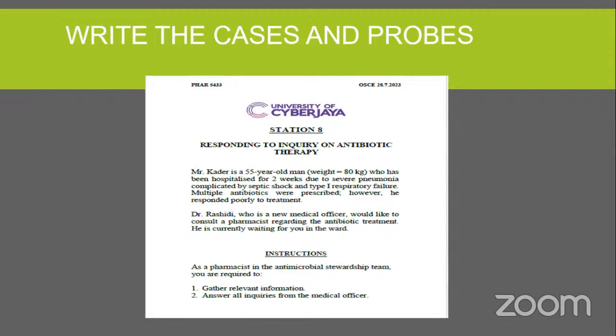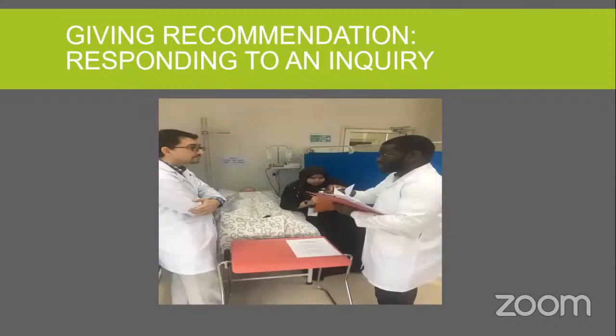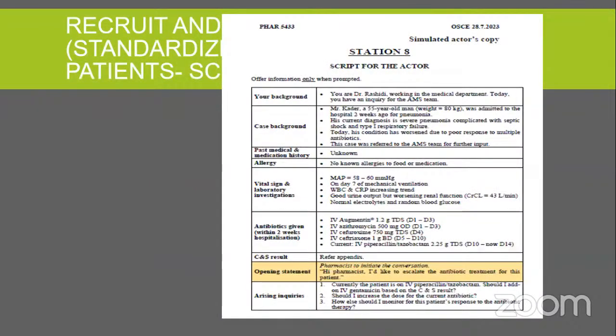So there will be a script for the person acting as the medical officer. I will show how the script always looks like as well, because it's something rigorous that you have to design. You design the case, you design the script, and you design the marking guideline as well. Now, this is how the case looks like. This is me communicating with the medical officer that needs my inquiry. Then this is how the script always looks like.